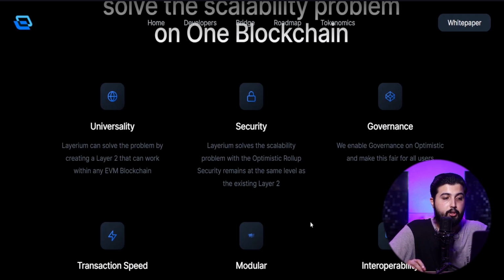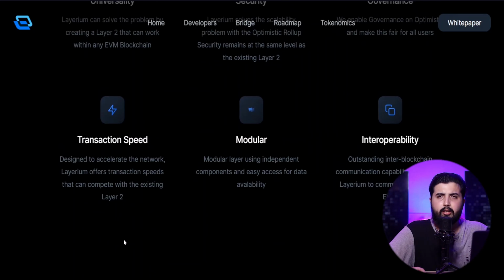It says with the optimistic rollup, security remains at the same level as the existing layer 2. Then the governance is enabled on the optimistic, which makes it fair for all the users, and they get the right to vote on proposals and the overall blockchain. If we talk about the transaction speed, it is designed to accelerate the network. It offers transaction speeds that can compete with the existing layer 2.